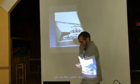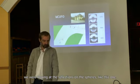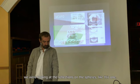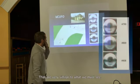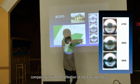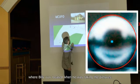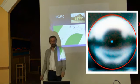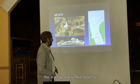Using the same logic, we were looking at the reflections of the sphere. I'm going to give you one like this. The reflection of the spheres, which are very similar, shows the reflection of the carrier's house, where Billy was located when he was taking the pictures. I'm going to show you a map. This is the map of the Billy Meier property.